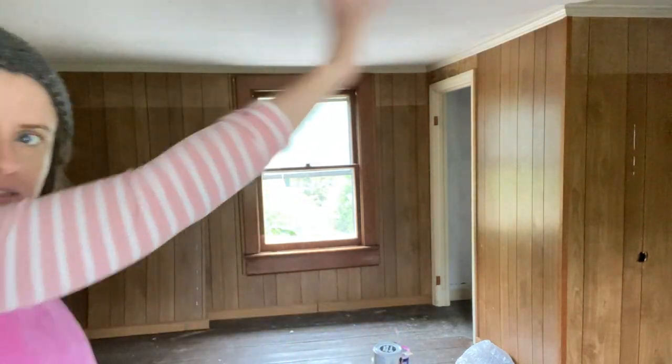But up here today, I think I'm going to paint the ceiling. I think I'm going to go ahead and paint the ceiling today. God, this room is coming.